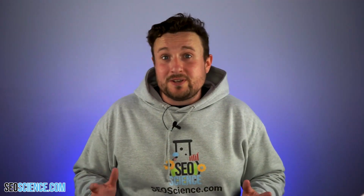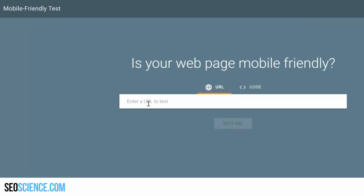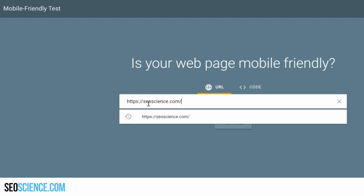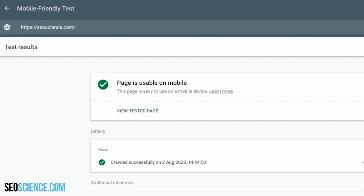The first thing I recommend is to double check that your site is 100% optimized for mobile devices. It's 2023, so chances are it's not going to be an issue for you, but it never hurts to check. Fortunately, checking your site's mobile optimization is an absolute cinch. All you need to do is take the URL from your website and put it into the mobile-friendly testing tool from Google. If you see all green, then you're set. And if not, then that's something that you want to fix ASAP.